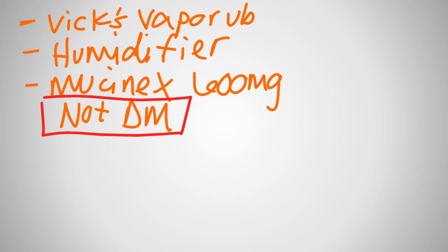You can also get Vicks Vapor Rub, which you can rub on your chest, or you can rub a sock around your neck and still get the effects of mucus relief, right? Vicks Vapor Rub can be found at any common pharmacy in our country, right? Walmart, Walgreens, any of them, right? A humidifier could also definitely be beneficial for patients who are dealing with increased mucus production at home.